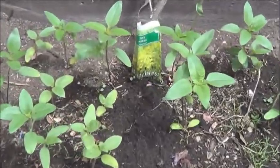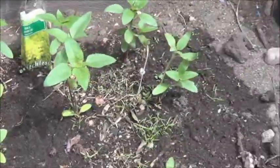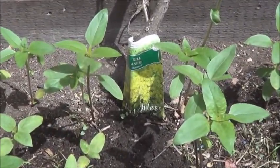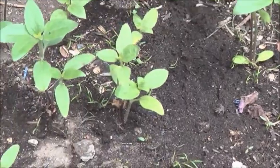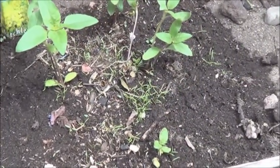But what I put in at the bottom, just for something different, last year I tried growing peas and beans in here, and the mice just didn't want to share. So this year I'm putting some dill down there. We do seem to have a few sprouts, not as many as I had hoped for. But some is good. I'll take some.